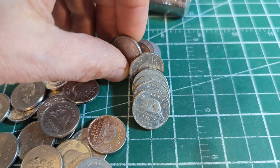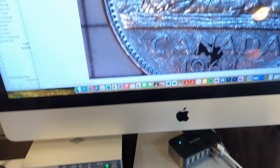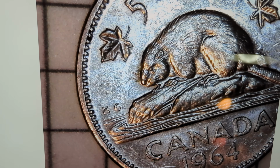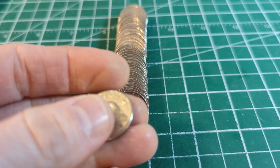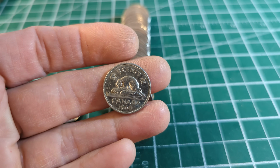And it's definitely a laureate portrait. That one looks pretty nice. It is another 64. We may as well scope that one too. And that one is also just the normal garden variety 64. More of the same in roll number 7. And it's another 1964. And again, I don't see the extra water line. It's got a little bit of the Ring of Death on it though.